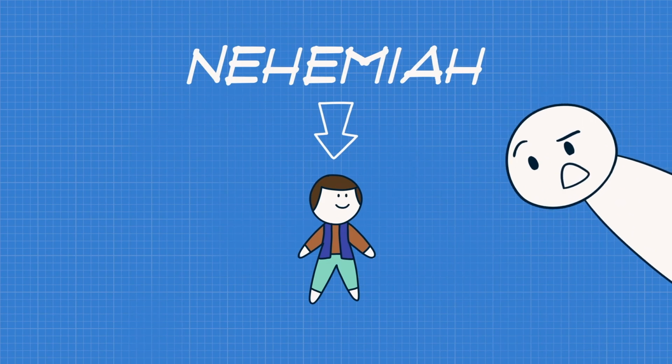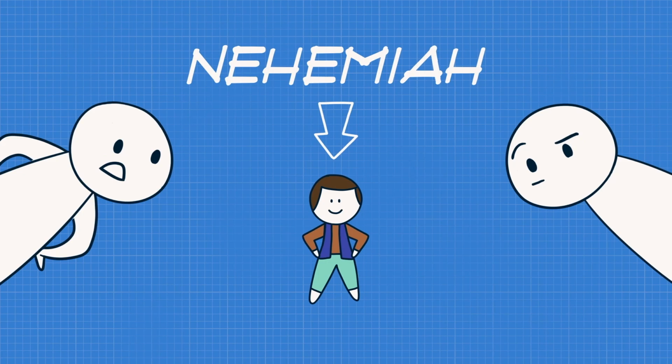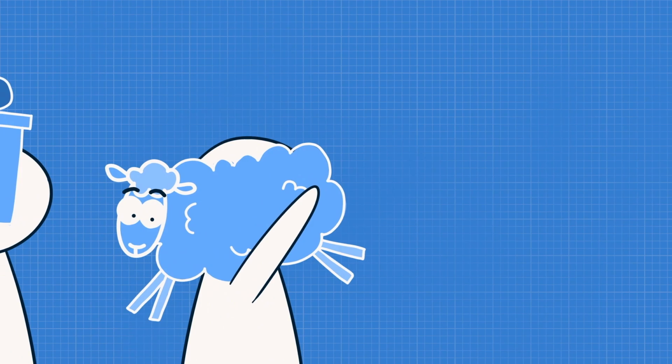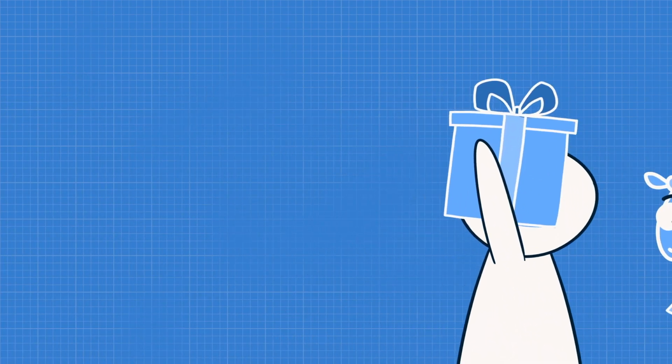So what's Nehemiah got to be angry about? He's got a whole book named after him. He actually had a lot of reasons why he could have been angry. You see, Nehemiah had gotten some really bad news. The wall in his hometown of Jerusalem had been torn down, and the gates were burned with fire. This meant that all of their enemies were able to sneak in and take whatever they wanted. Okay, that's something to be angry about for sure.